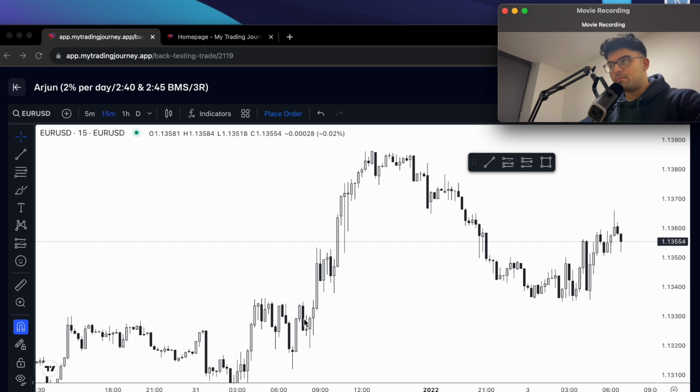I'm definitely sure that by the time I do my full review of the software around May, June time, they would have fixed it no problem. Maybe they would even have the trade copier integrated too. So that is pretty much backtesting, which is a really cool feature.